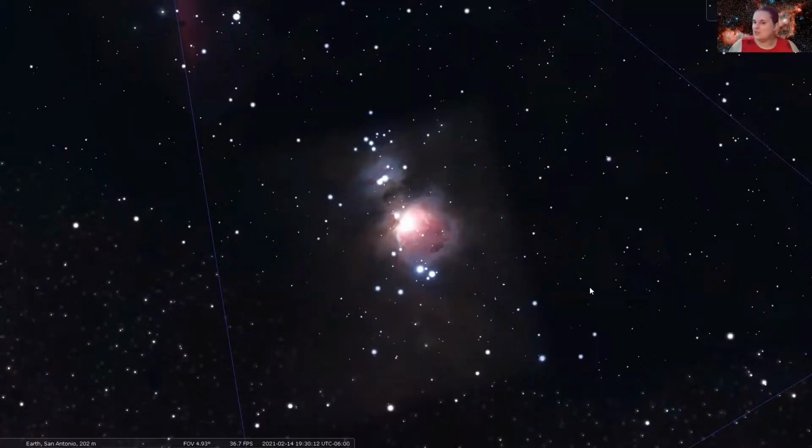This particular object is known as the Orion Nebula, and it is a stellar nursery because hidden within this dust cloud is where stars are born. It's basically, as you can see right here in this little area, these are baby stars. They're just a few million years old. And hidden within these dust clouds, you see these little faint dark areas and little faint bright sources. Those are stars that are in formation. So you get to see not only brand new stars, but stars that are forming.